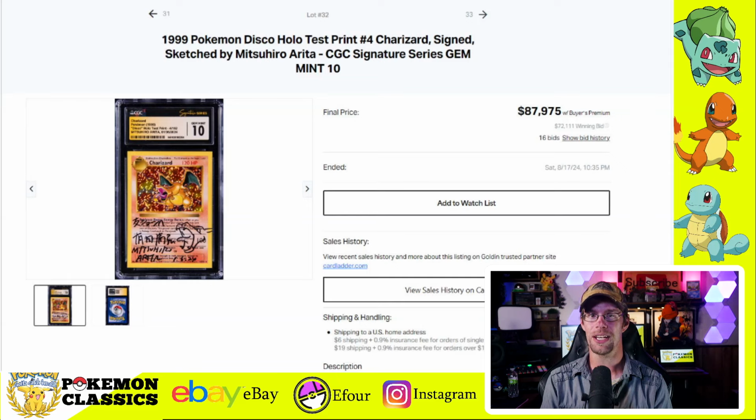$6,875. Now, this one's kind of interesting, but we have the Disco Hollow test print card with Charizard. This one got a CGC 10, and it's autographed by Arita. So, very unique item here. This one sold for $87,975.